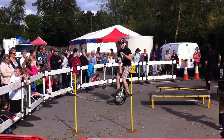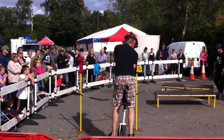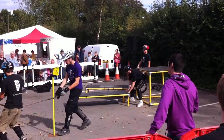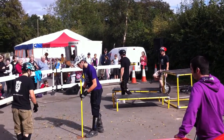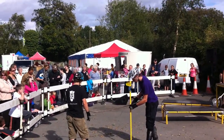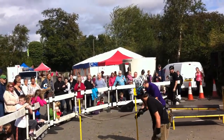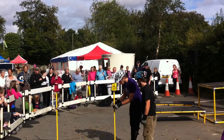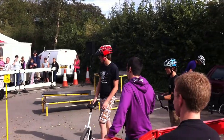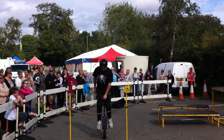Right. Oh, that was a little sketchy. Right, higher. Higher. Jason's looking worried. Right, this is now 30 inches in the middle. 36 inches at the edge.